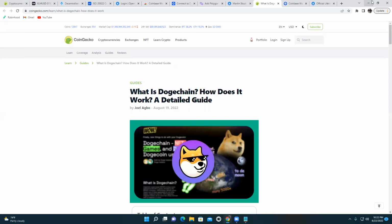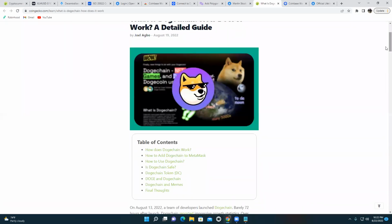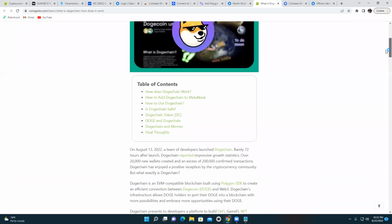Doge Chain is a layer 2 or side chain of Dogecoin, which is going to allow Dogecoin to have NFTs. It's going to allow it to stake on its own blockchain. It's going to allow it to do things that it was incapable of doing prior to implementing this chain. So this adds to the layer of me saying that I believe Dogecoin will be here to stay. I mean, dang, it's being backed by the richest man in the world, and he's relentless with it.